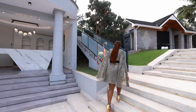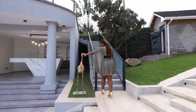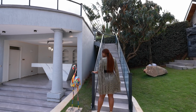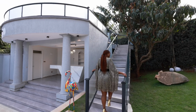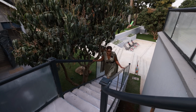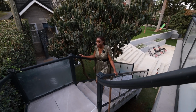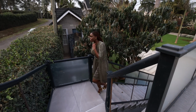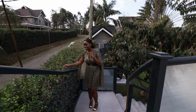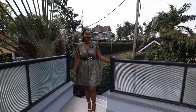But as we go through, you can see we have more sculptures, more colorful bits and bobs. This one is a flamingo. Beautiful, so beautiful. Beneath, I am walking under yet another tree. I love how we've designed this entire landscape so that you're constantly interacting with the greenery around. As I'm approaching, I'm so close to the hedges, definitely can touch those. But now we're at the top of the stairs.